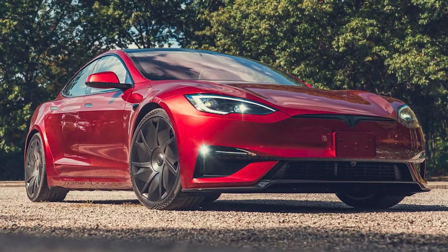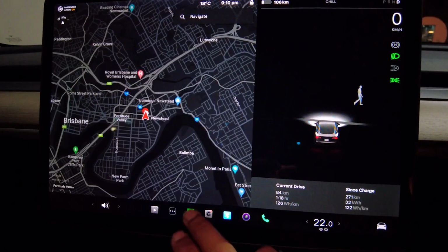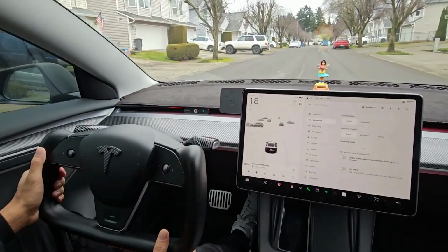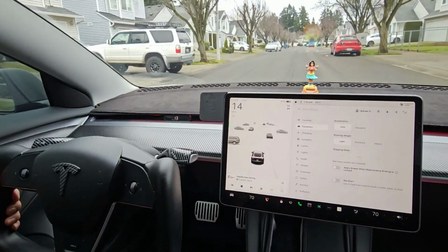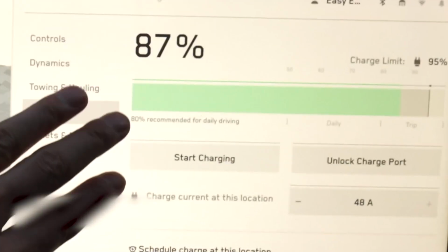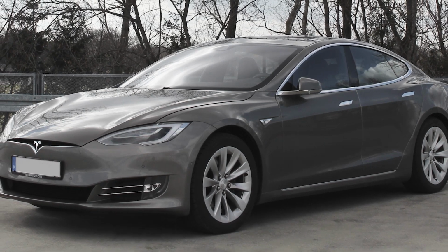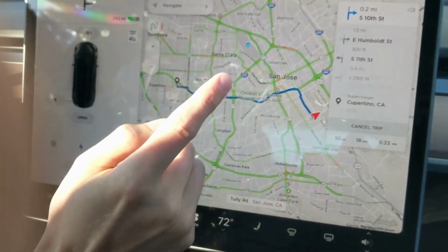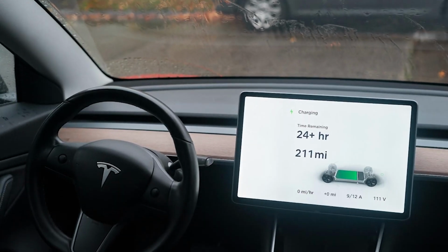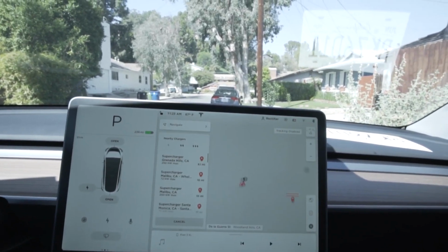Tesla has made real progress here. The 2024.38 update brought roughly a 40% reduction in Sentry mode power consumption, and the 2025 updates added low power mode under controls charging, which automatically shuts down the most energy-hungry components when no genuine threats are detected. That's a meaningful improvement. But what most people still haven't done is set up location exclusions. Sentry mode running at home all night, in your own driveway or garage, is almost always unnecessary.